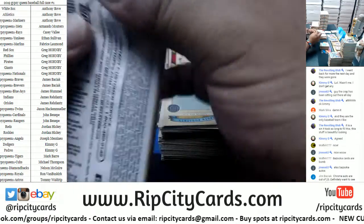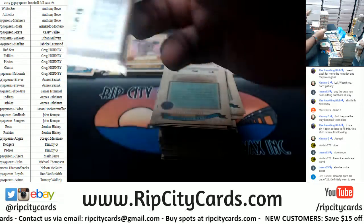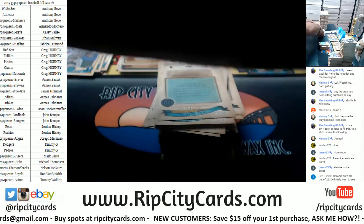Well, there might be in the box topper. The box toppers have three chrome cards inside. And I know they have those autographs. We haven't even touched them yet. Saving those for last.